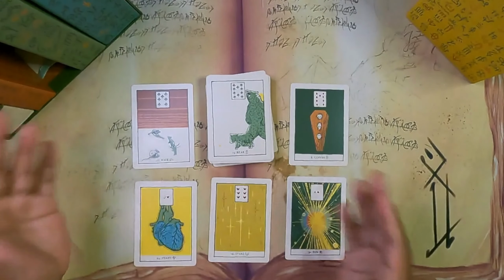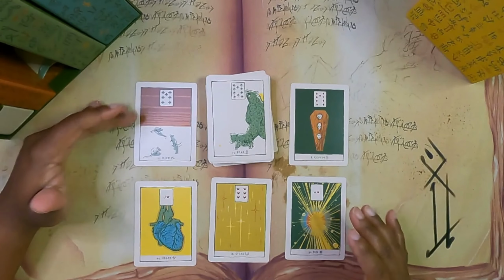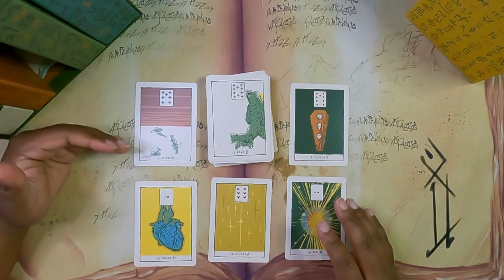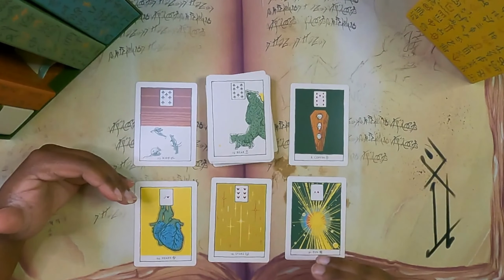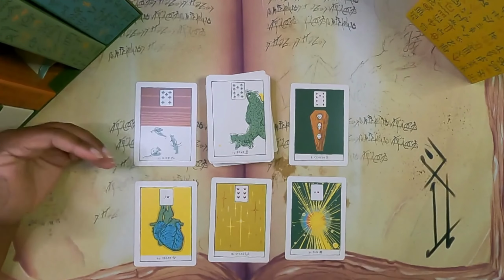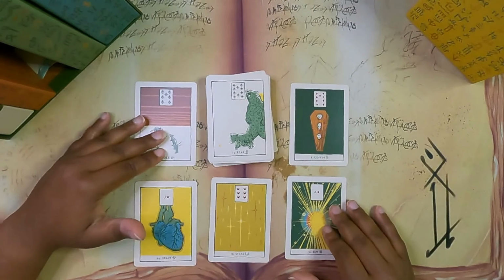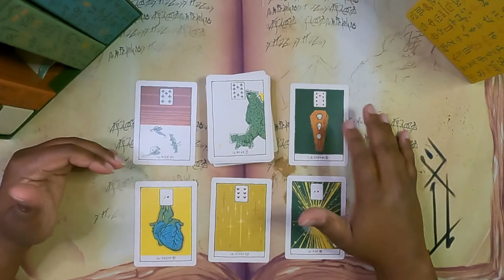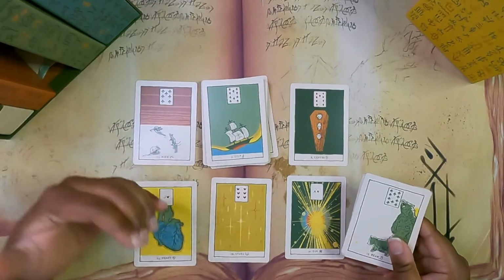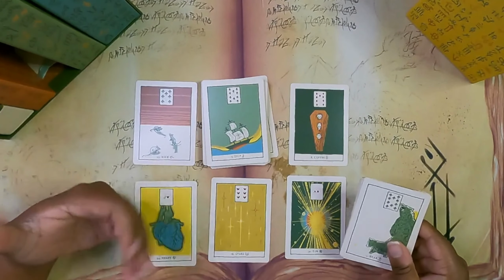So I checked to see what other color correspondences there might be in this deck, or just in the box set in general, and it doesn't really say, but it does mention explicitly oranges and reds tend to correlate to challenges or issues that are happening, while yellows and golds are more so of like happiness and joy that are coming in, or are being displayed. So for other colors such as green, I believe there's like some blue cards that are in there. I think that is up to you to decide how you want to incorporate that into your reading.